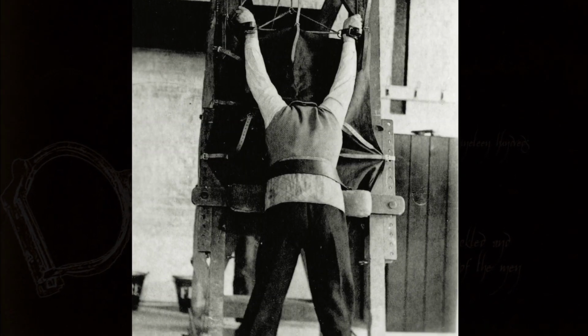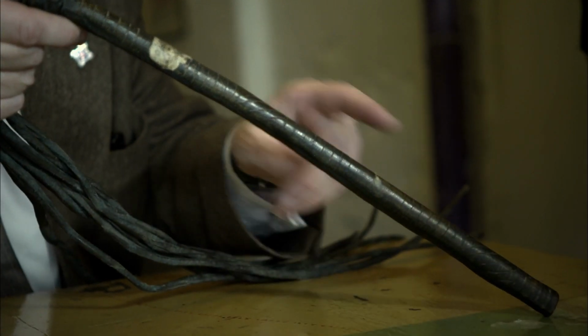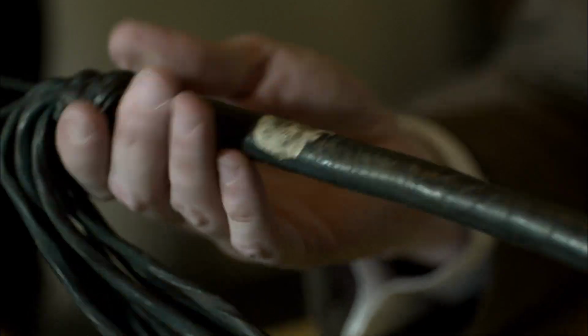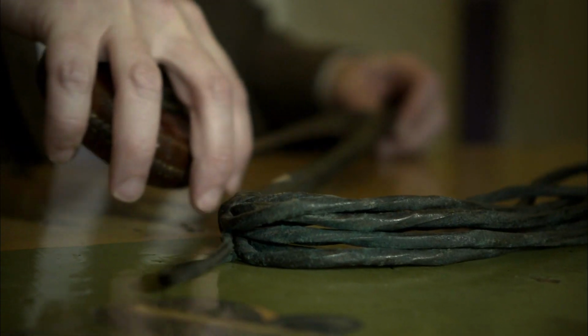What do you think? Looking at this piece, it's not like any official cat o' nine tails that I've seen in any archive or museum. It's certainly not something that would have been used in a British prison, even pre-1870. The handle itself is way too short.